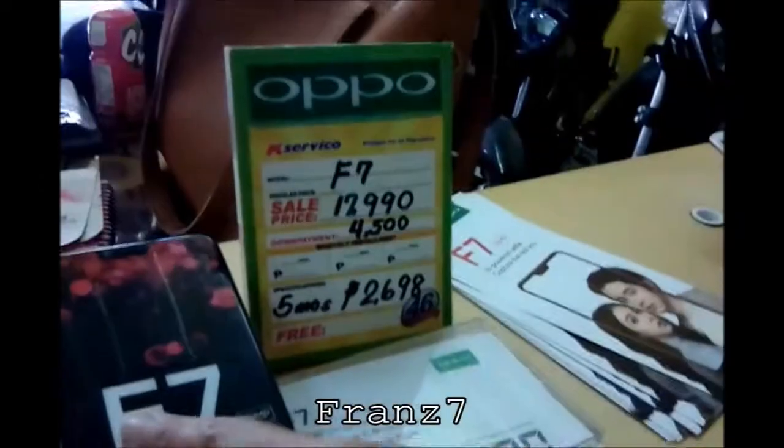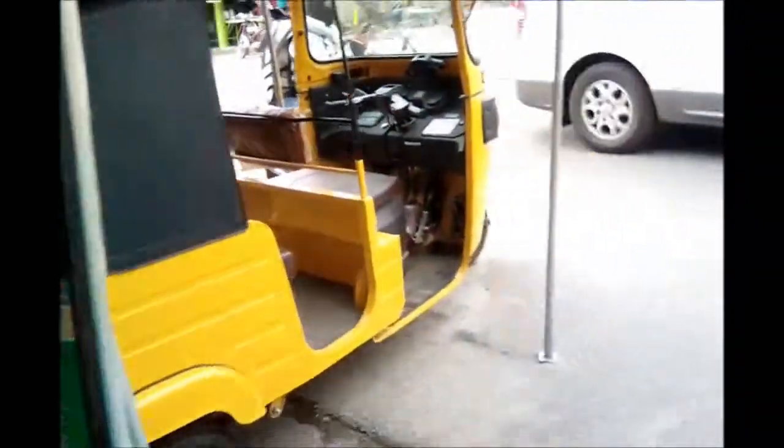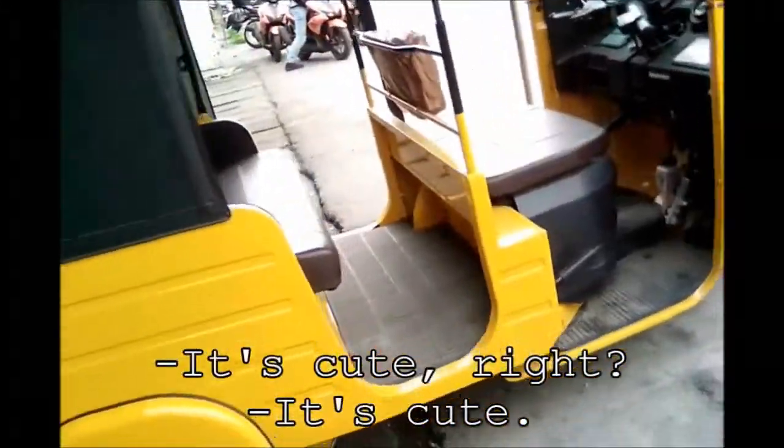This is what I want. France 7. It was mine. Look at that. Huh? Where? Whoa! It's like a mini car.